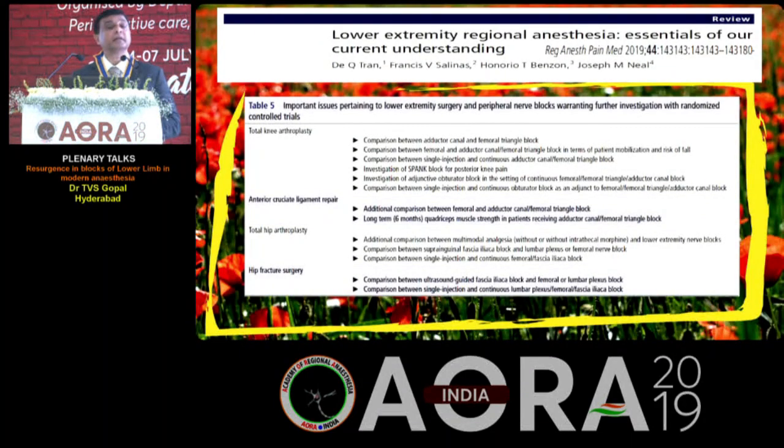And finally, in conclusion, the last 14 years have been a golden era for the performance of lower extremity blocks in patients undergoing lower extremity surgeries. Yet, there are certain questions that remain to be answered. It is fondly believed that by the time the third edition of this very informative article is published, solutions will have been found. Thank you for your attention.